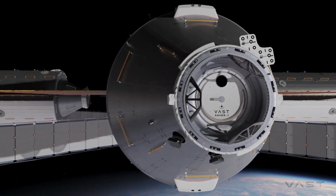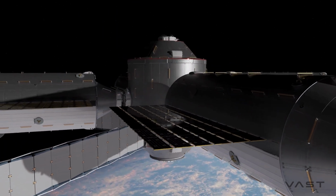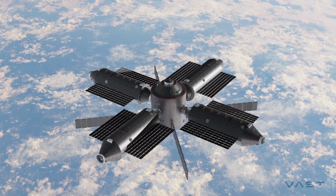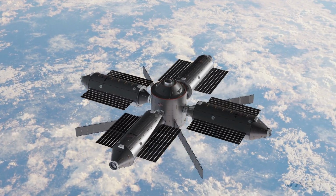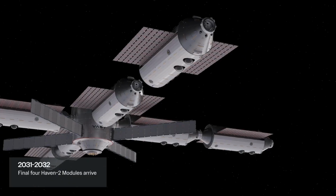It really is. But maybe we should take a step back for a minute and look at what we've learned about Haven-2 so far. Yeah, good idea. It's easy to get ahead of ourselves when we're talking about something this groundbreaking. So, big picture, what is it about this project that stands out the most to you? What's the most exciting part?